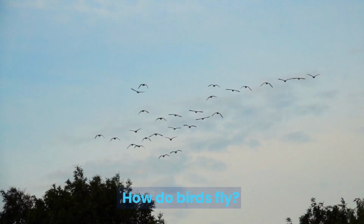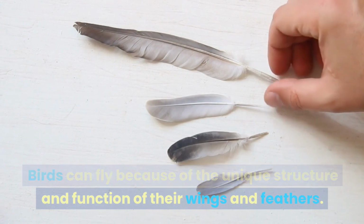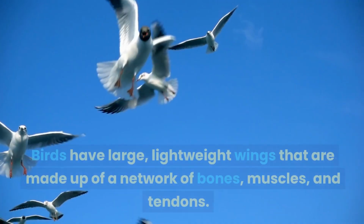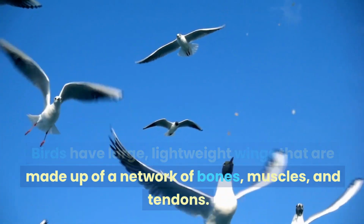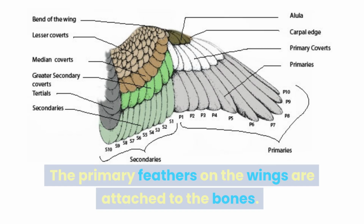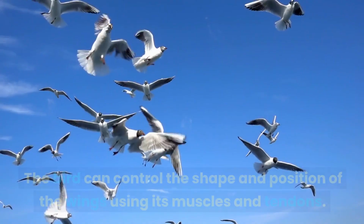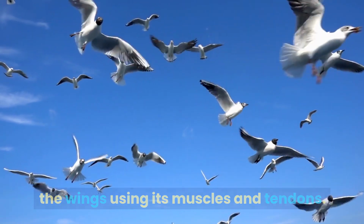How do birds fly? Birds can fly because of the unique structure and function of their wings and feathers. Birds have large, lightweight wings that are made up of a network of bones, muscles, and tendons. The primary feathers on the wings are attached to the bones. The bird can control the shape and position of the wings using its muscles and tendons.